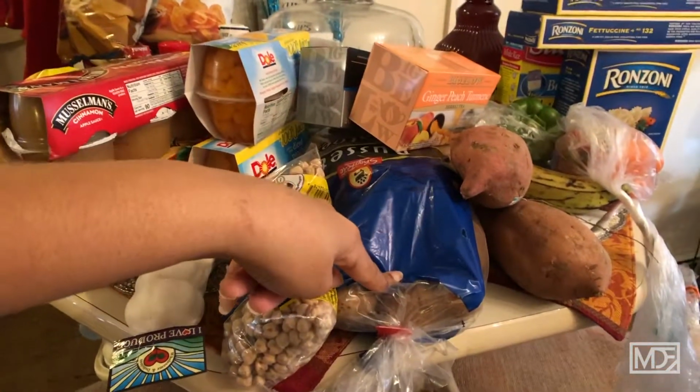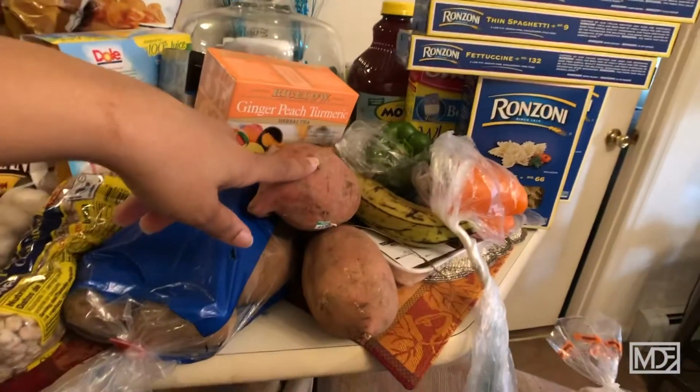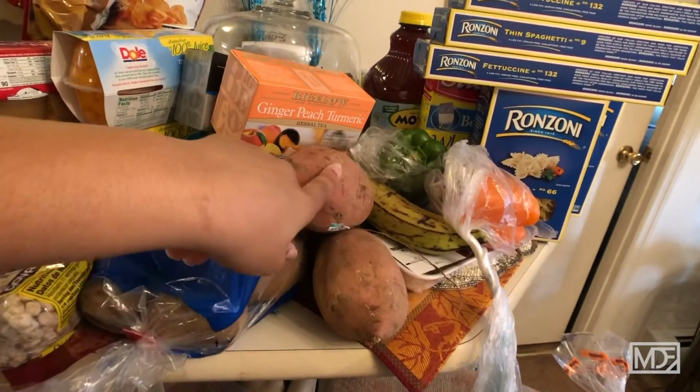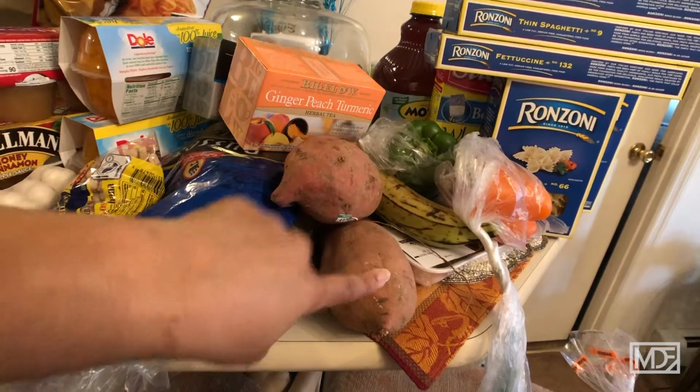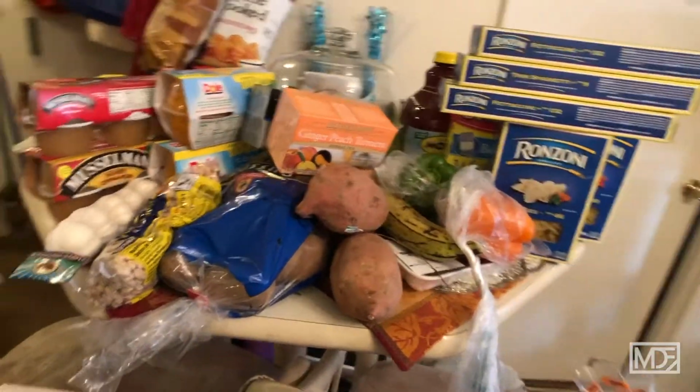Picked up a bag of russet potatoes. These were on sale for $2.99. I picked up 2 yams. These were 49 cents a pound, if I remember correctly. Want to try some different things with like breakfast with those.